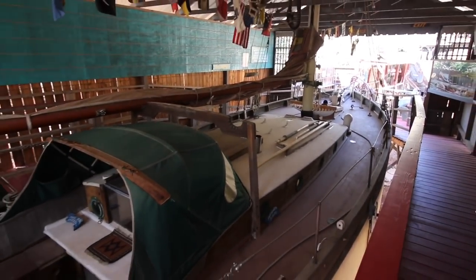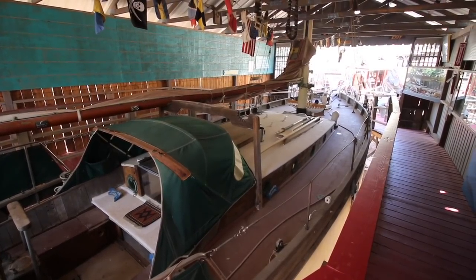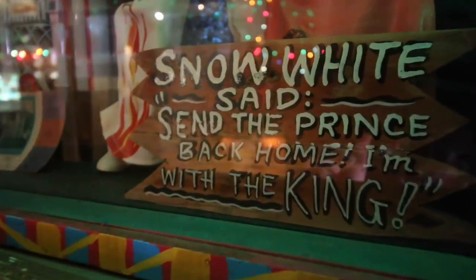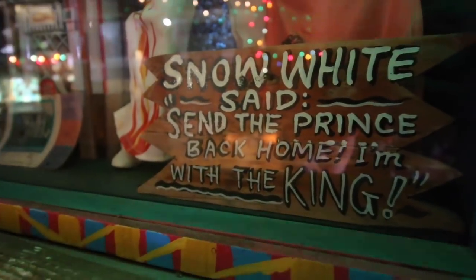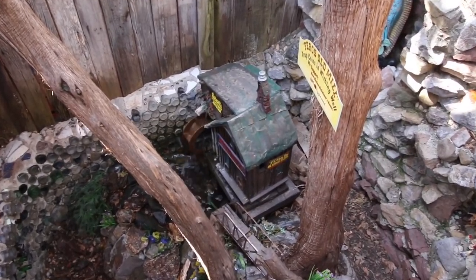And there she is. The boat itself. Just stationed here in the woods. Kind of reminds me of someone else who quit their job and started to travel all around. Me? Oh yeah. It's me, right? What about me? Both of us. Ticket to Graceland, purchased by Snow White. There she is with Elvis himself. And she put this little disclaimer, send the prince back home, I'm with the king. And if you're wondering what that noise is, it's a wishing well in the form of an old mill.